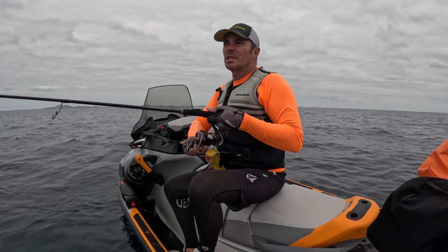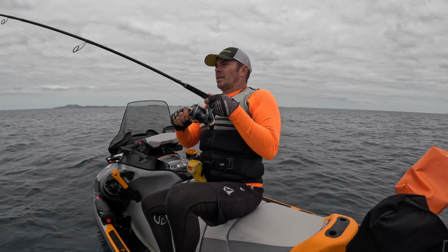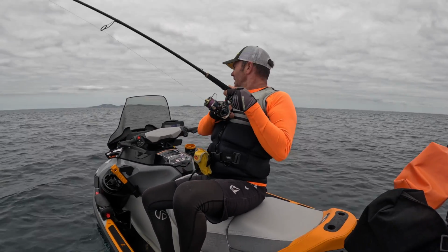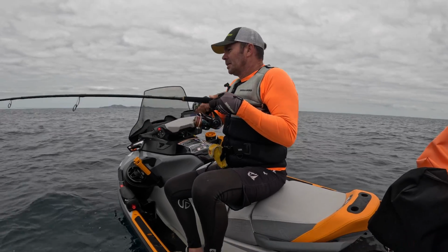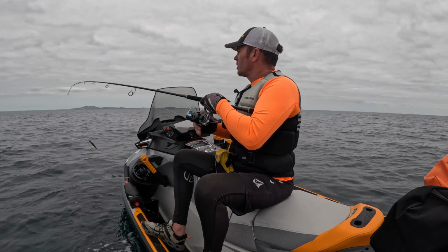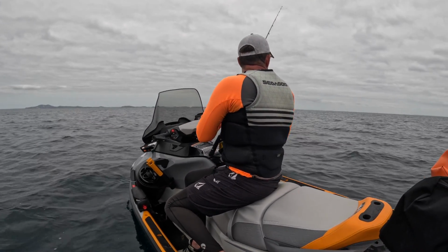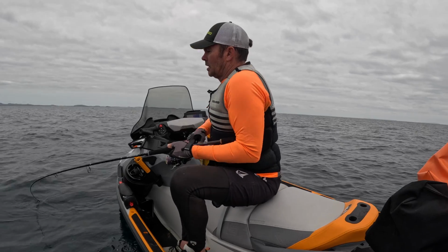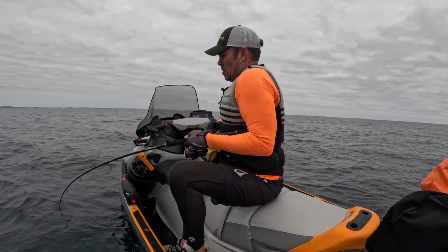Might do a fast wind in and see if there's any small kingfish down there. Yep, there they are. Oh yes! Oh, lost him. Oh, that reel sounds cool. I'm gonna get to hear it again. Here they are, just little rat kingfish. Oh, that's exciting. Oh, yes, a bite on the way through. That's where the good fish normally hit. Wow.